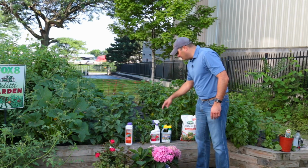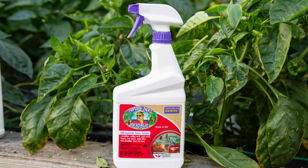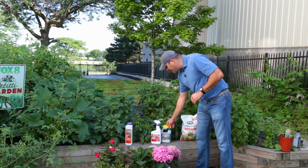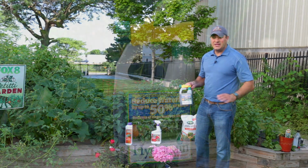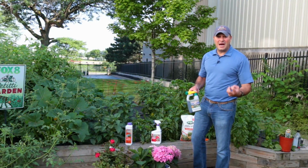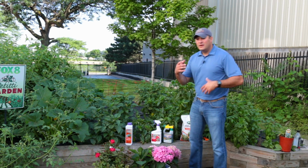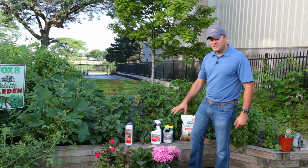You want to also be on the lookout for insects in your garden, whether it's a vegetable garden or your flower garden. Captain Jack's is a great organic just to have on hand. Works pretty much on everything, and it works really well. And as we're getting into the really dry season right now, Hydretain is something that's definitely worth the investment. Whether you're using it for your lawns, your container gardens especially, or your flower beds, it actually pulls the moisture out of the air and puts it into the soil. So if you're worried about dry conditions or it's difficult for you to get out to water, that's definitely worth its weight in gold.